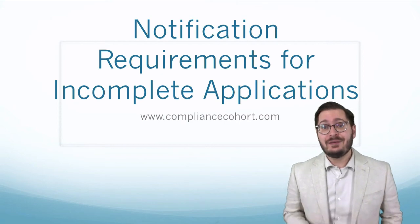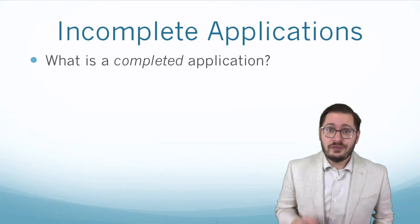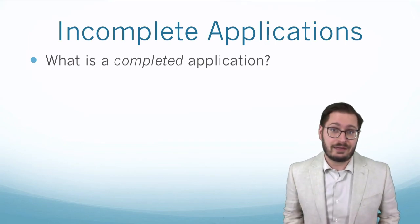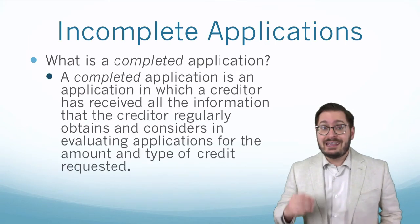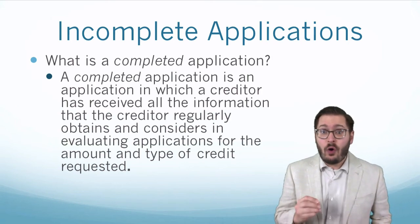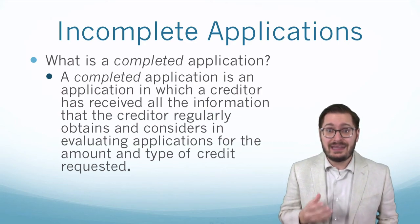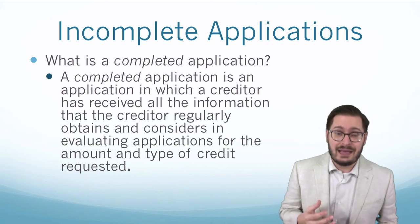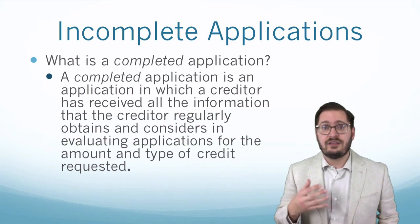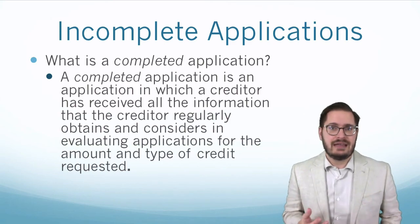Today's topic is incomplete applications and the notification requirements that go along with those. Now, to understand what an incomplete application is, we first need to ask ourselves, what is a completed application? Well, under Regulation B, a completed application is an application in which a creditor has received all the information that the creditor regularly obtains and considers in evaluating applications for the amount and type of credit requested. So you've asked for everything and you've received that in. So basically for TRID, you've received all your pieces of information, and then you have a completed application.